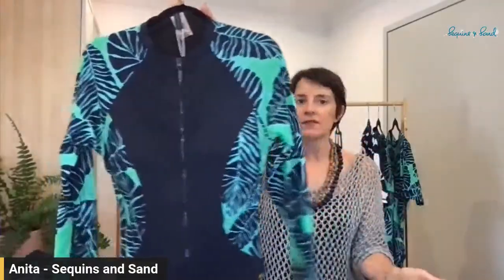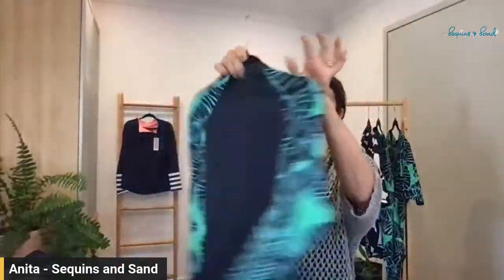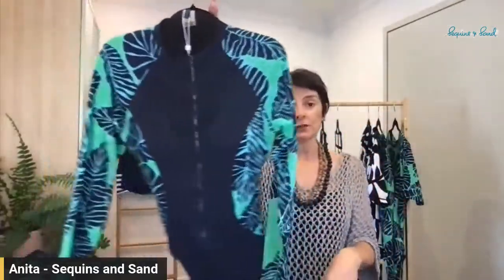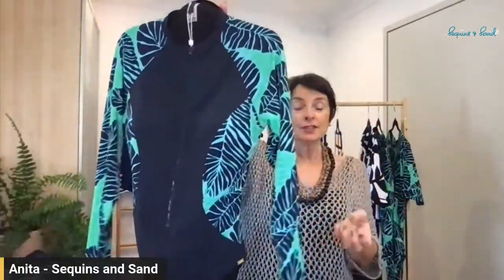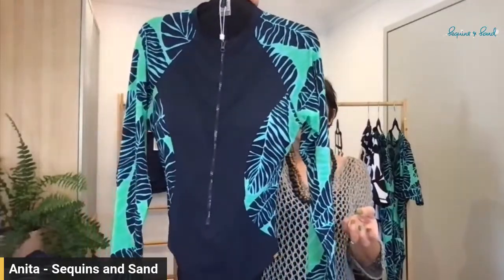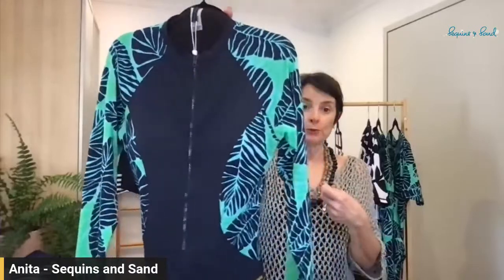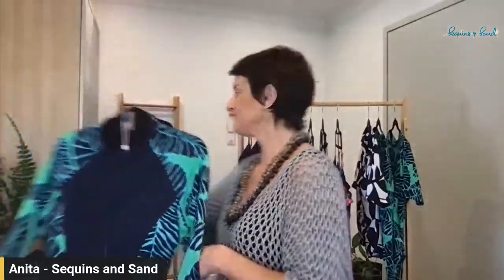We sell lots of these, a nice high neck, really high back. As I said, UPF 50 plus and chlorine resistant fabric. A few different prints in this one. We are low on some of the sizing, but it's a great option, again, if you want that extra coverage from the sun. Good to know that you can put your bust prostheses in this one as well.